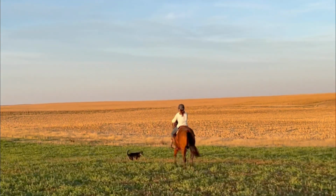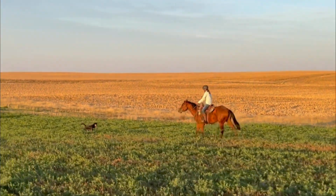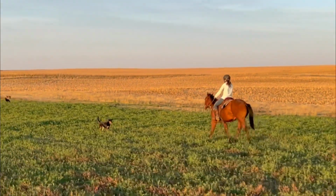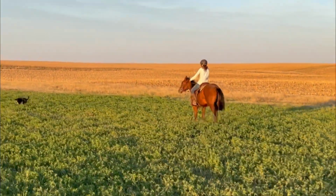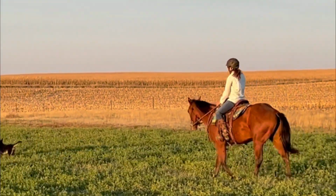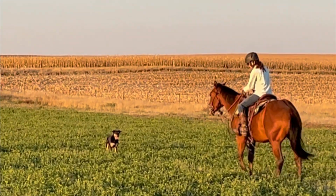And this is what I think folks run into when they go to do further education with horses. They don't realize that the horse hasn't been educated and it hasn't had the muscle memory and the muscle conditioning to hold itself together. And so as a rider, it's our job to hold them together.